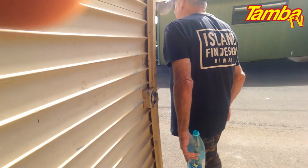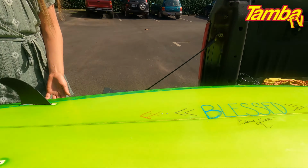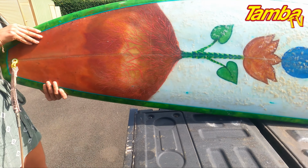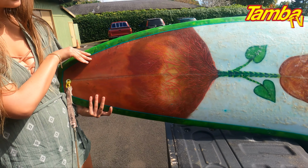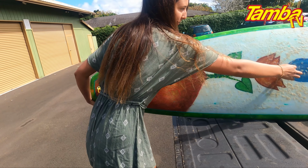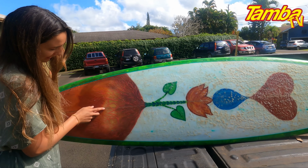Aloha. Oh, look at those black fins. Wow, I like that. But anyway, this is what I filmed with Uncle Bill. Show the artwork on the top. Oh wow. So, what's the meaning of that? Got a whole story. Heart, rain, water of life, water of love. That's what waters me. I'm the flower rooted in love.